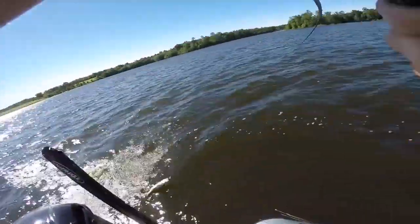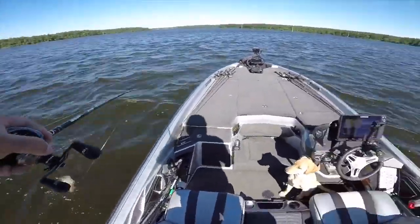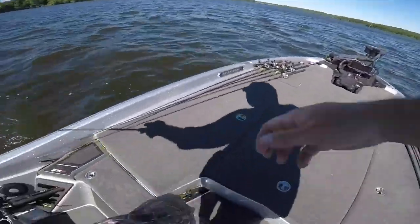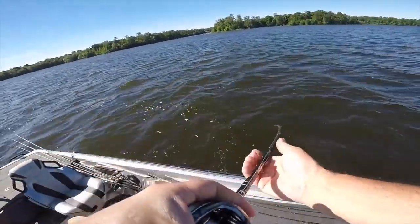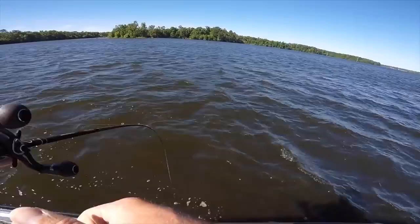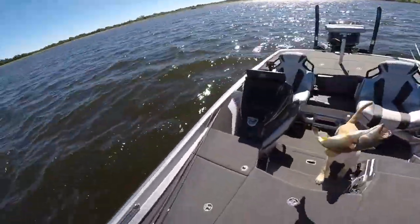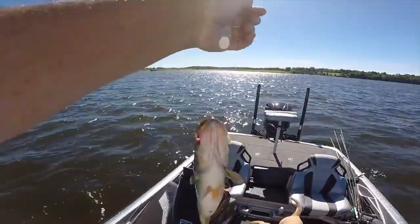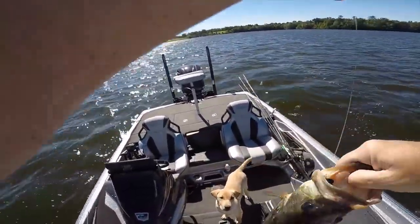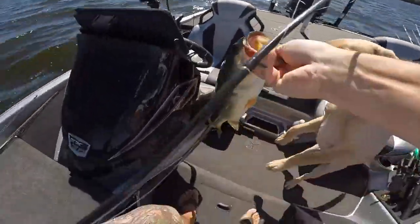There we go. Another one. Get away from the motor. Which way you want to go, little dude? Come on up here. Get a hold of him. Get out in front of the boat, my man. Holy cow, he choked it. Golly, he ate it. My man right there was not monkeying around with it, boys.